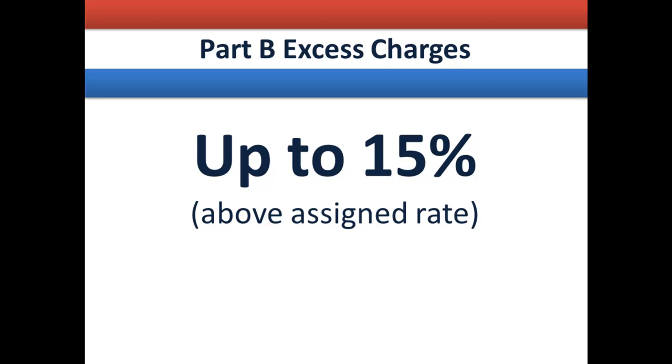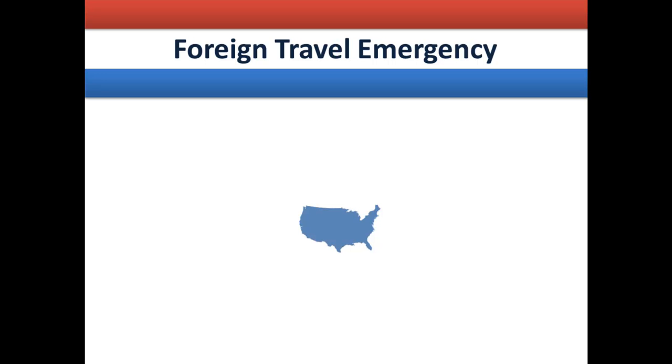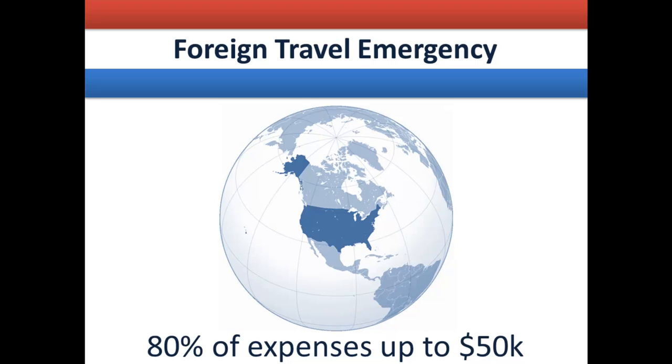Medicare providers can either accept Medicare's assigned rates for each service, or if they choose, they can charge you an excess charge that can be up to 15% above the assigned rates. This can be pricey for items like diagnostic imaging or surgery, so you can choose a Medicare supplement that covers this expense if you wish. Finally, since Medicare is a U.S. health insurance program, it does not offer you coverage outside our country, but some Medicare supplements include a foreign travel benefit that will pay 80% of your expenses up to $50,000 after a small deductible.